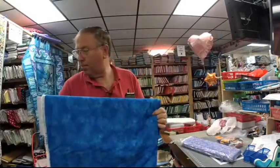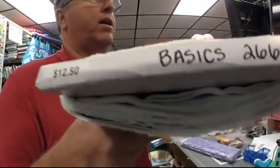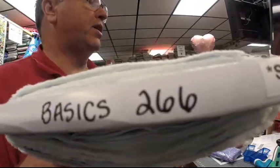Okay, now this is the same pattern as the last one that I held up, only the last one was light turquoises, and this one here is in royal bluesies. It's almost like flower petals that are laying all over the place, even though it's a blender sort of a thing. But it's not just blending colors. You got things that look like something. It looks like petals. Basics 266, and it's $12.50 a yard.